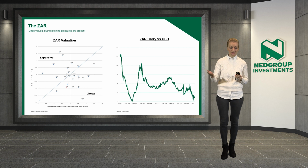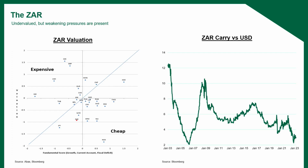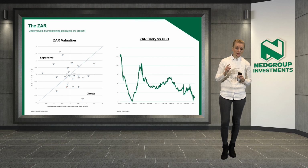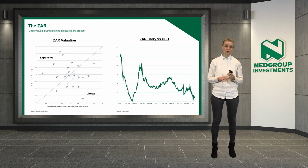Naturally, a weaker rand does come through in the inflation number. But the rand is weak, right? And if you look at our left-hand chart, that is the rand valuation model, we believe the rand is trading weak here. But there are a lot of further weakening pressures on the rand, and we believe the SARB is very aware of this. Why do we say that? Well, firstly, the current account surplus was always a big tailwind for rand strength, and our terms of trade are now reversing, and that is probably going to be in deficit by year end.